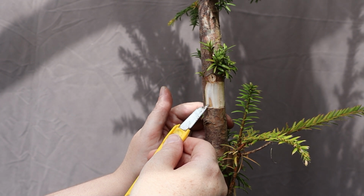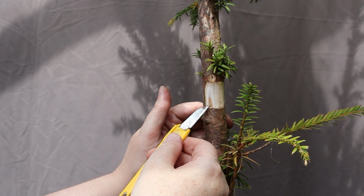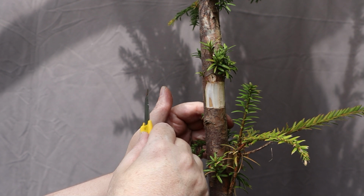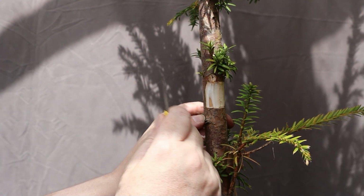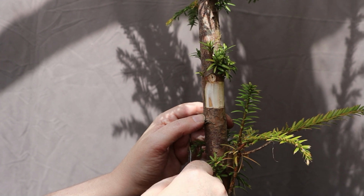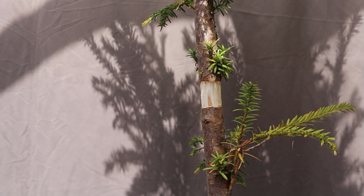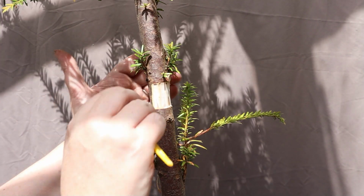That's what we want to achieve the whole way around, this sort of ochre yellow colour. That will mean we have removed all the xylem and phloem, all the cambial layer from the trunk, and it will no longer be able to push nutrients up and down the tree. Take it gently though, you're not trying to achieve that all in one cut. There's no advantage to that.